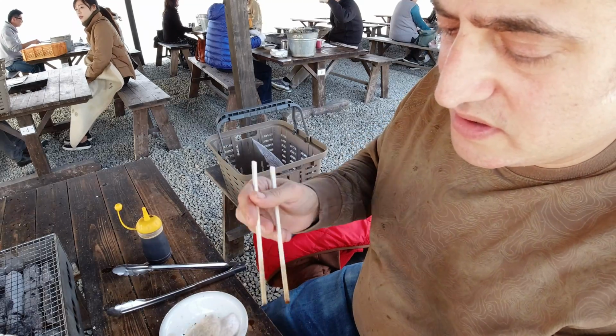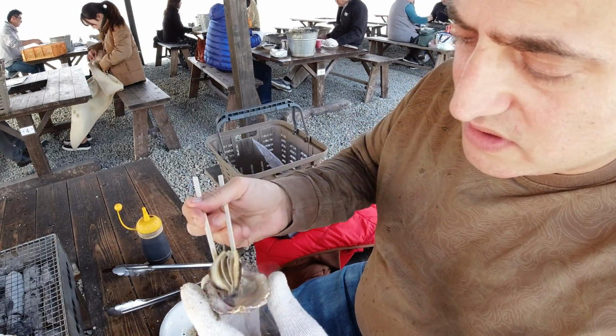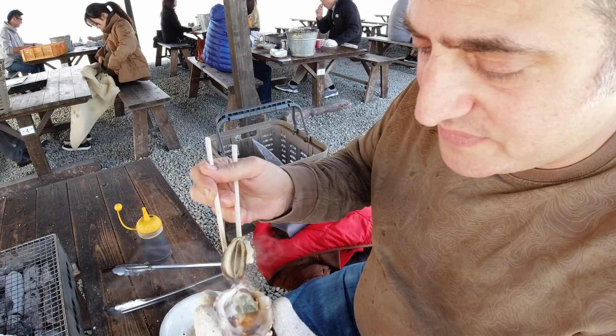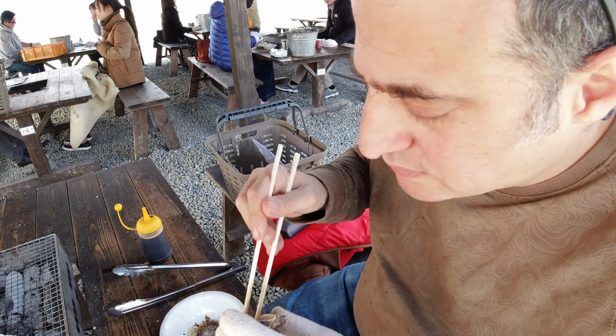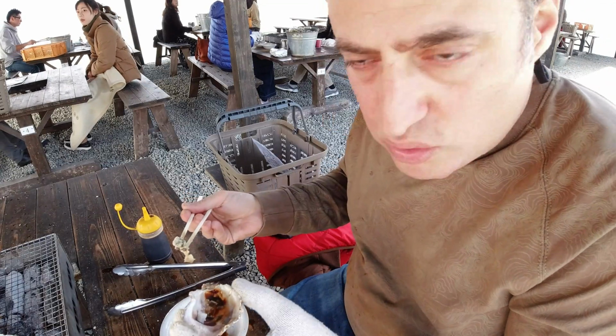But such a big and fat oyster. They are so sweet that you can actually eat them without nothing. Just put them in your mouth like this. I'm not joking, you don't need anything on them.